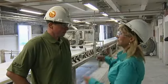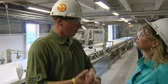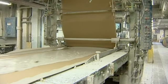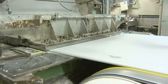Steve, I see a lot of drywall going by us here, so what's happening in this part of the plant? This is where we form the sheet. We take the stucco that you saw, the rock ground down with the chemically combined water removed. From here, we're adding water to it, shooting it in between two sheets of paper, and then we're rehydrating the gypsum back in this sheet long enough to go to the knife where it's hard enough to cut.